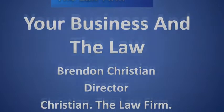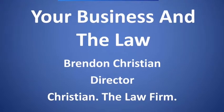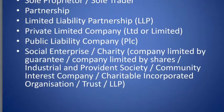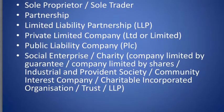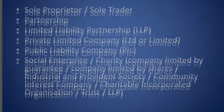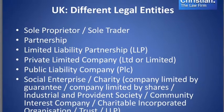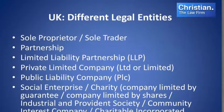First things first, inform HMRC, that is HM Revenue and Customs, the tax authority in England and Wales. Inform them that you are about to start trading, i.e., register with HMRC.